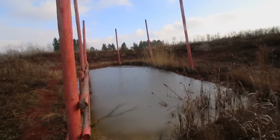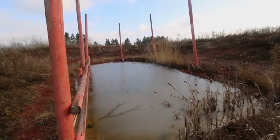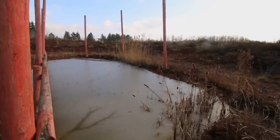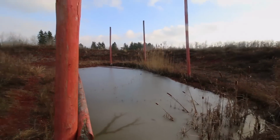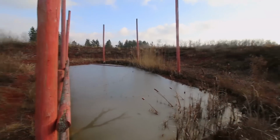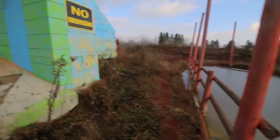Well, this part here must have been some kind of mud pit for the game show or something. I'm not too sure. I haven't really watched the show too much to know if it is or not, but that's what I think it is. I think it could be like a mud pit, but if you guys know what this is, comment down below and let me know.